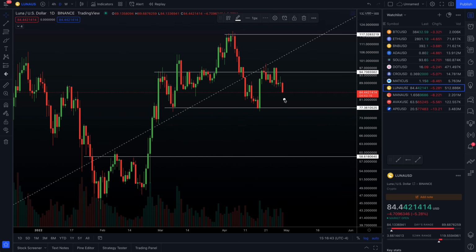To the long side, again, nothing really interesting happens until we can take out roughly 95. And currently, with the given look in here, the failed bull flag doesn't strike me as a likely opportunity into this upcoming weekend or upcoming week in general.